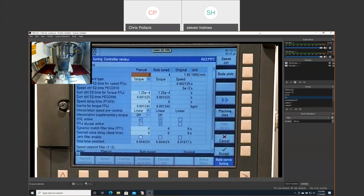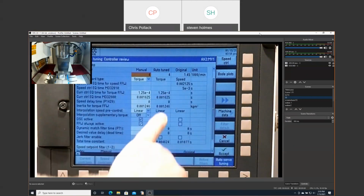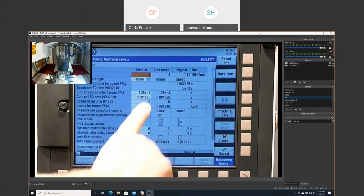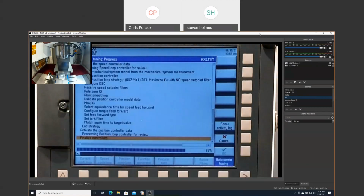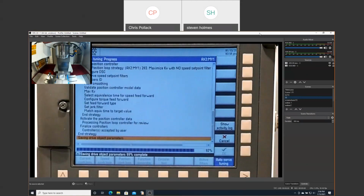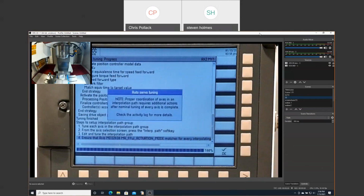So this is where it starts to go down, and we can compare the original settings on the far right to the auto-tune settings. If you want to manually override any of the settings, you certainly can come in here and do that now. But if you're happy with them and want to apply these settings, hit the accept key. It's going to write those to the appropriate machine MDs or machine parameters.